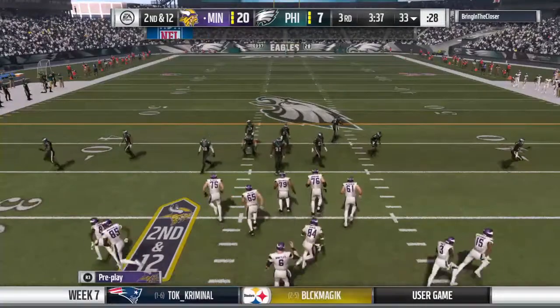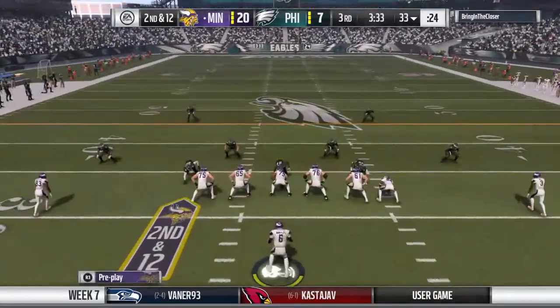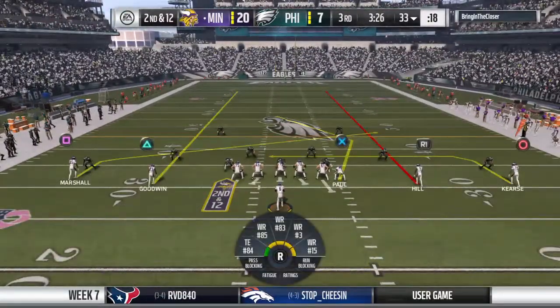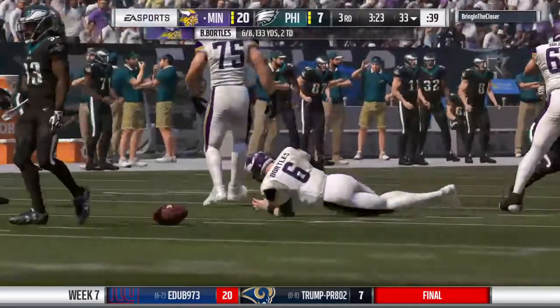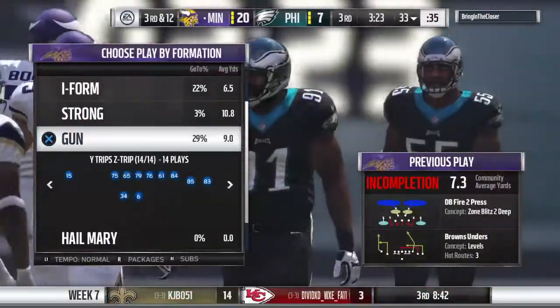The defense hoping to push them back more. They come up in an empty set. 4 wide receivers, 1 tight end. Now Bortles throwing on second down. And they're not able to hook up there. Incomplete. Niles Paul the intended target. And that's going to lead to a 3rd and 12.